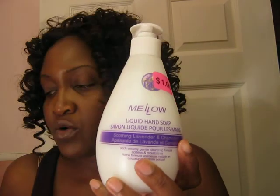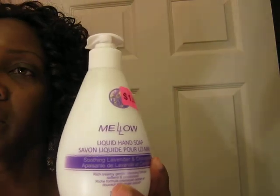And then I also got this melon liquid hand wash, and it's in lavender, and this was a dollar. You do see very few things that are marked down to a dollar, but I think a dollar is the minimum. This smells so good. When I was in the store, I didn't even smell it because I liked the size of it. I said, oh, I need some hand soap, so let me go ahead and try it. And I'll let you guys know how that works out.